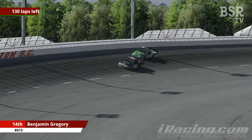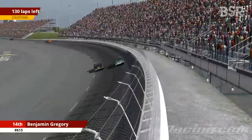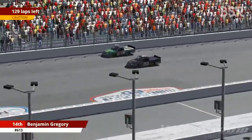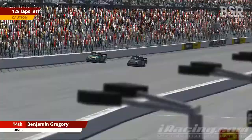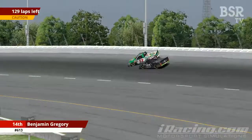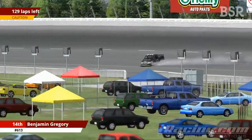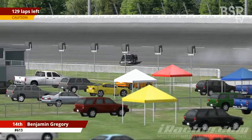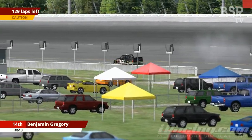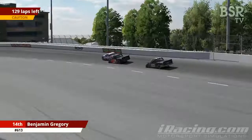So it's Gregory and the number 53 there of Andy Oakley. Andy Oakley down the outside. And they're too wide, down the straight, over the stripe, looks okay. And it's Oakley in the wall, and Gregory makes contact. Pace car's out. The caution flag is out. That must be for a separate incident though. Gregory's come to a stop as a result of that contact with Oakley, but he's off the track, so that wouldn't have brought it out, I don't think.